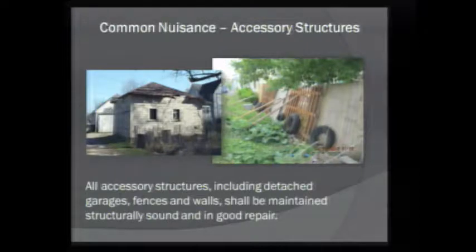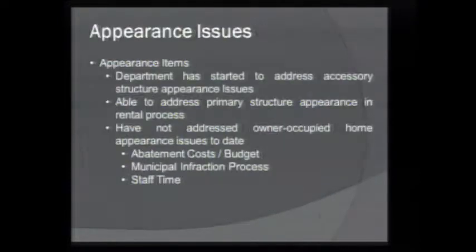Accessory structures, we've tried to make some time to target some of these over the summer. Haven't gotten around to all the areas we'd like, but started on that process of dealing with some of the accessory structures that are dilapidated. One thing, I guess, that has been talked about is looking at accessory structures and appearance issues.